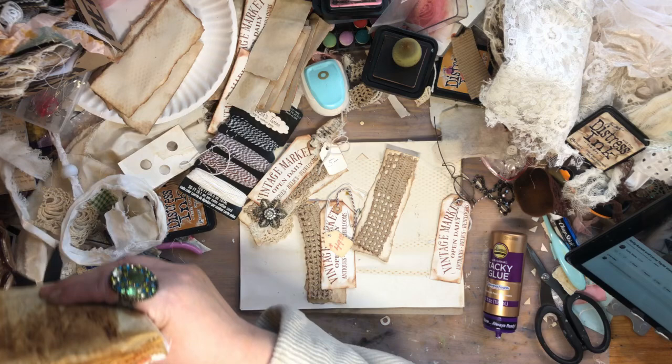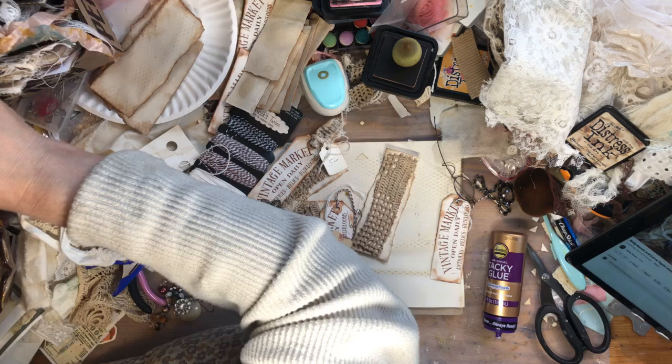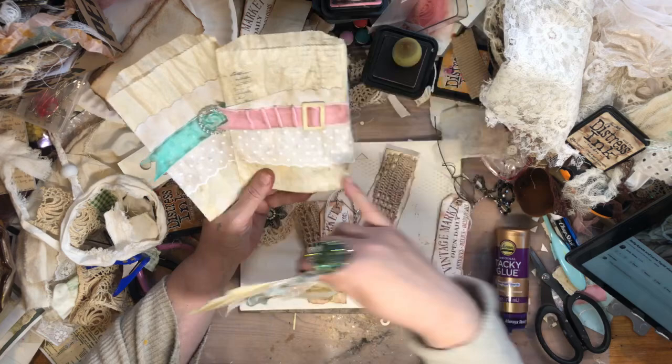So I did a whole bunch of these, got them all done here. And then I decided, this is really something because I'm going to go crazy on this. Yesterday I started these with the belt buckles. This lace is in my shop. I think it says lace and textile bundle, but this one with the little dots is in my shop. Oh my God, look how cute these are with the buckles.